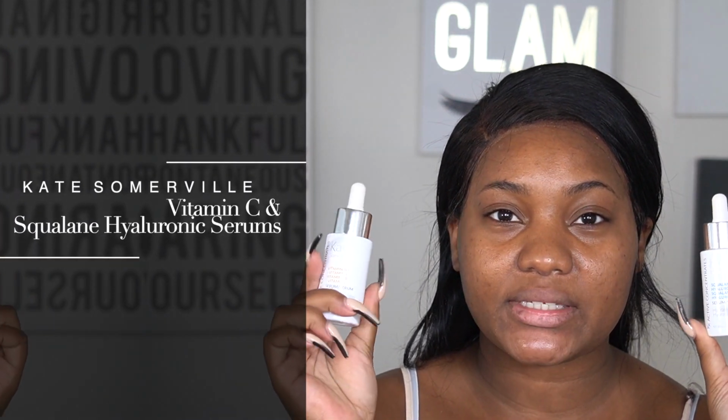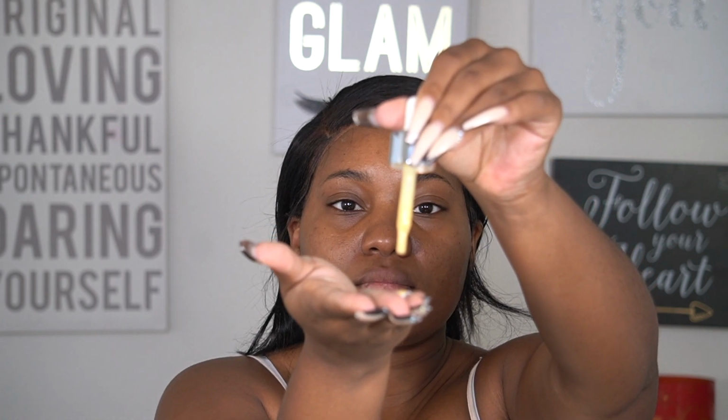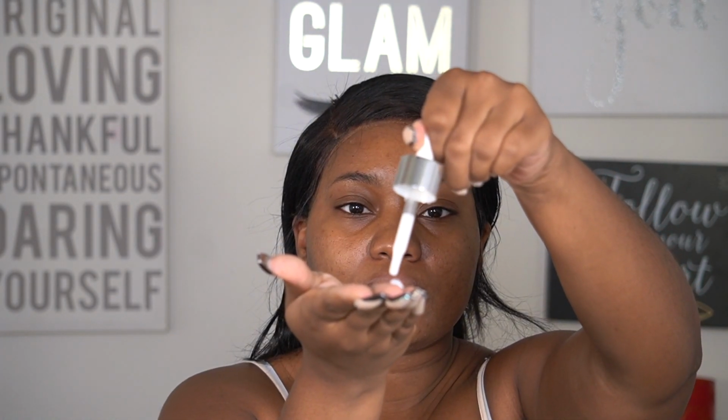So next step after we do that, I usually go ahead and do my brows, but I'm not gonna do my brows today. I'm gonna go ahead and move straight to serums. The serums that we're using today are from Kate Somerville, and we have the Squalane and hyaluronic acid serum, and this one is the vitamin C. What I like to do is take a drop of both, mix them together, and pat it into my skin. It gives the best of both worlds, because you get the vitamin C and B to brighten and even, and then you have the hydrating and plumping Squalane and hyaluronic acid serum. I use these very sparingly because these come in at $100, I want to say.